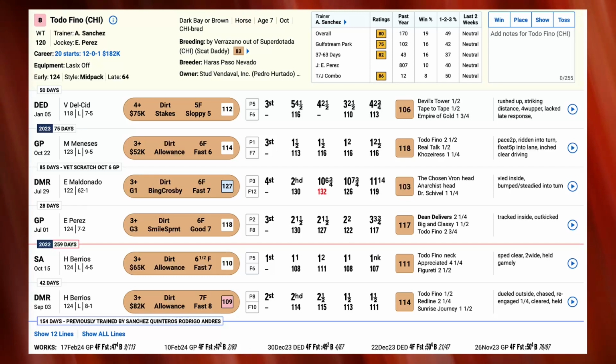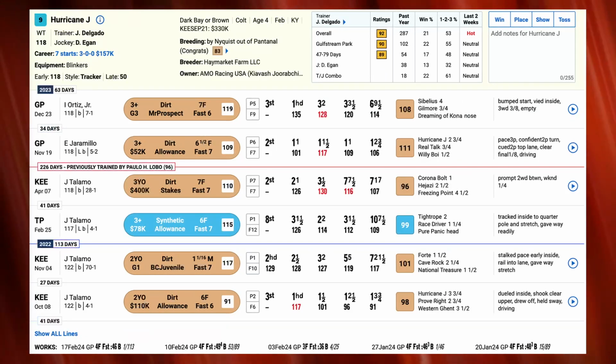The number 9 is Hurricane J, and he's a horse who also needs to be forward to have his best chance. When you take a look at the 3 times he was victorious, he was vying for the early lead in all 3 of those races. So we'll see if he can get forward in this race. But even if he gets the right trip, Craig, I'm just not sure where the race in his past performances is that you can point to say this makes him the winner of this particular spot. No, his highest speed figure that we see is a 111. I think the race rating for this race is a 118. That's a pretty big gap, and hard to look at those PPs and see that kind of jump.